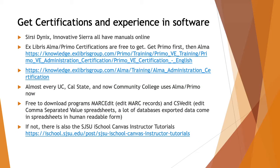Okay. So, but what about software too? Those are the tech skills. So Sirsi Dynix and Innovative Sierra, those are integrated library systems. They're library software that put out catalogs. They have the back end where MARC records are attached to books or library databases that are cataloged in the computer. So I highly recommend taking a look at these manuals online, get your head around it, take that integrated library systems class that looks like it's offered every semester.